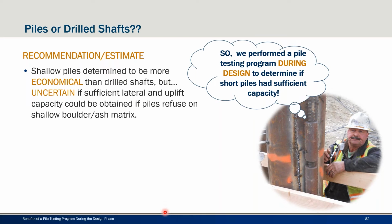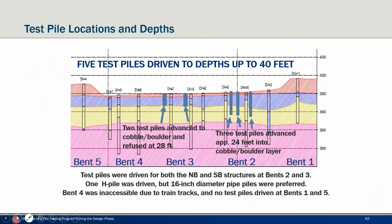I was just curious what most of you would have done in these circumstances, if you would have tried piles or drilled shafts. So maybe at the end you could let me know what the consensus was, or what other engineers would have started with as far as deep foundation type.